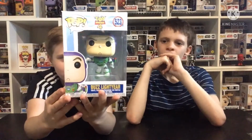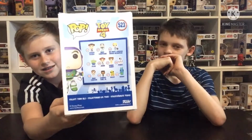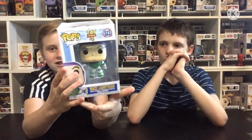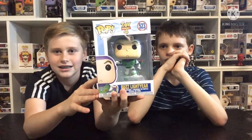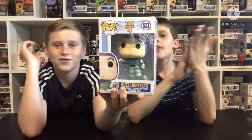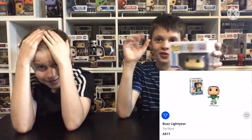Overall, it's a great pop, and there's a lot in this wave, as you can see in the back of his box. So I think it would be worth not too much because there's a lot of them, and I would say it's about $15, between $16 and $14. $15, he guesses, and the price is $11. No! This kid sucks. He's 0 from 3. On to the next one.